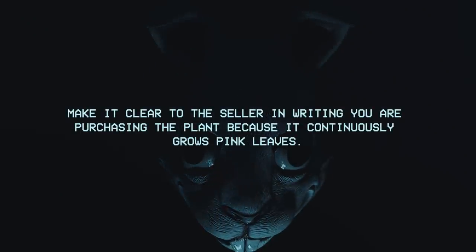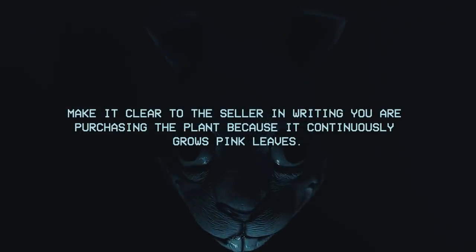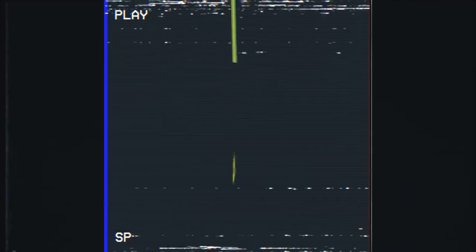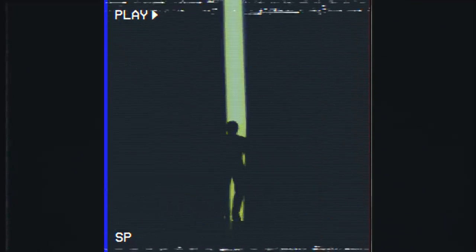Make it clear to the seller in writing that you are purchasing the plant because it continuously grows pink leaves. This legally confirms your intended purpose of use. By attaining this information in writing, you will have proof of intentional deception. Yes, I know these things aren't usually the done things, but they will offer you protection when you open a case against the seller. And of course, finally, if you feel like something is off, then leave.